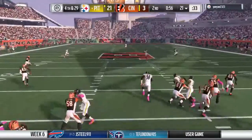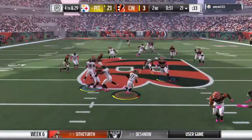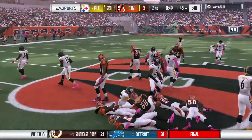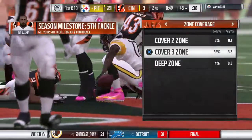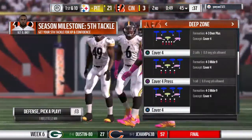He gets this one away, and boy, it's another boomer. That's pulled in at the 32. A good return there, call it 13 yards. And the Steelers will go on offense here, 1st and 10. And Pittsburgh getting set to take the field.